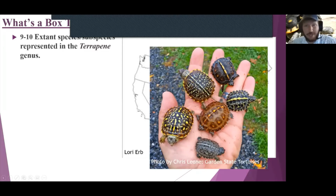This is just a picture from a group known as Garden State Tortoises, showing the diversity of the color patterns that all of these species and subspecies of box turtles have. We've got a Gulf Coast box turtle, a Florida box turtle, a three-toed box turtle, and what's called a Coahuilan box turtle, which is a Mexican species. We've got ornate and desert box turtles there. So much variation across the genus and even within the species, which is pretty cool.